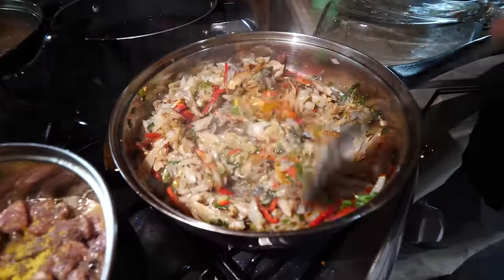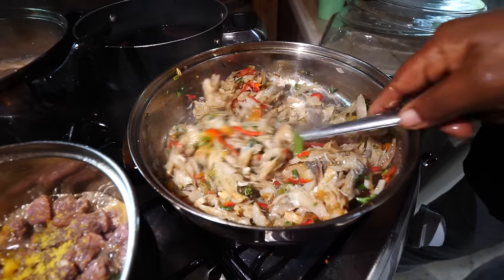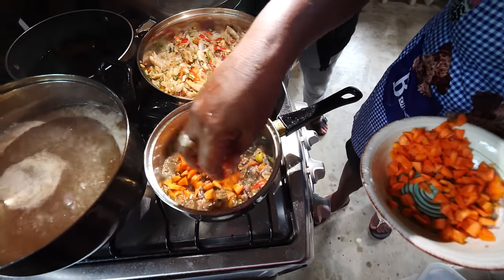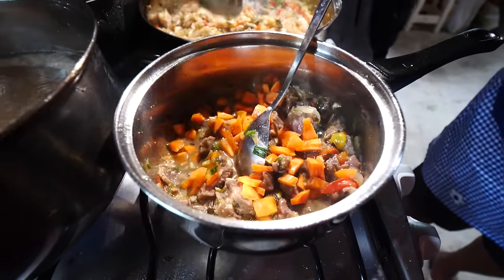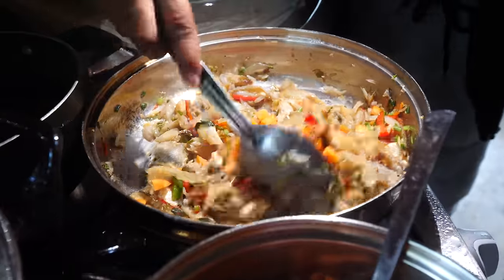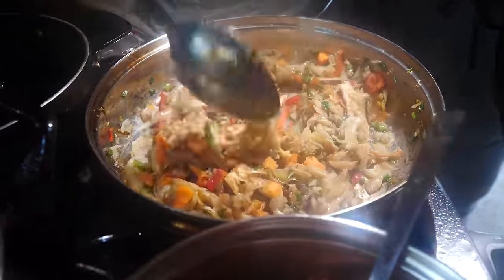Yeah, fry this until it's golden. Almost like a stir fry of fish. This carrot goes into the tasso, carrots go into any dishes you cook. You also throw carrot? Yeah, carrots, one of my favorite veggies, so I accept it.